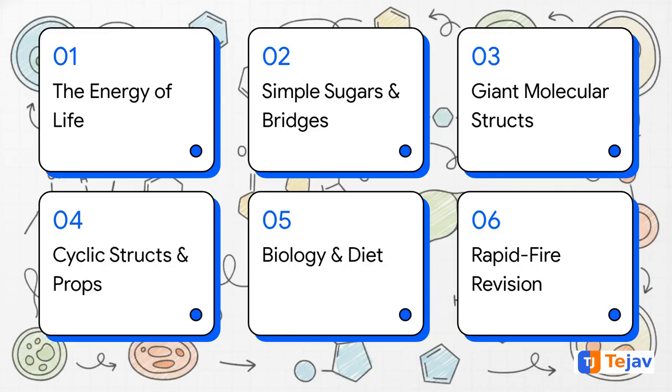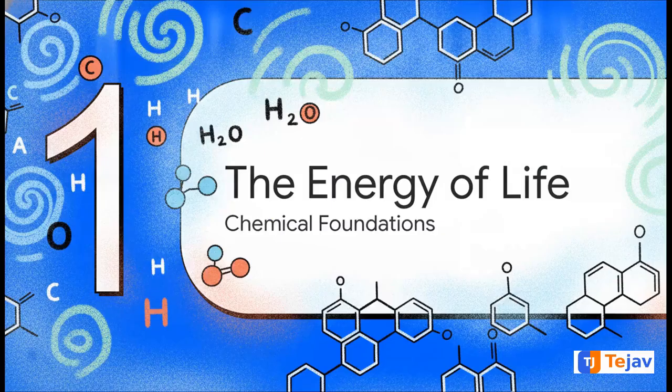Here's our syllabus for today's explainer, laid out like a progress bar. We'll start with the energy of life, move to simple sugars and bridges, then we'll look at giant molecular structures. After that, it's cyclic structures and properties, biology and diet, and finally, a rapid-fire revision to lock it all in for your exams. All right, let's jump straight into section 1, the energy of life.